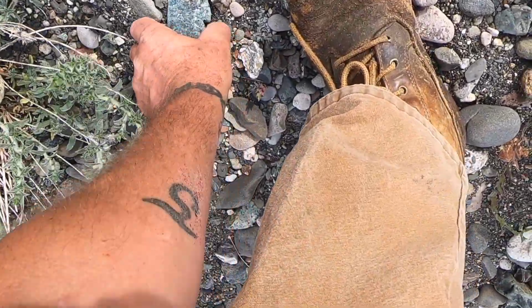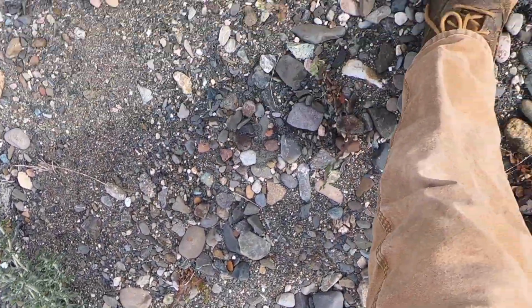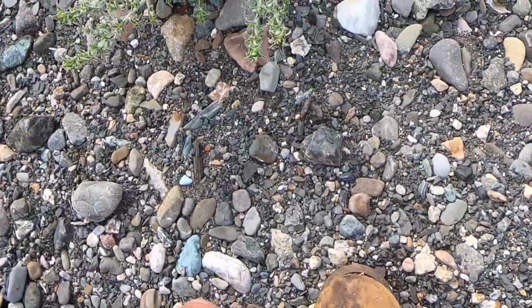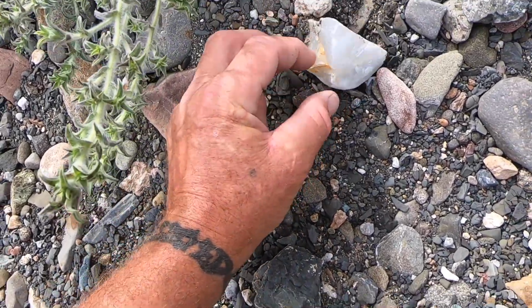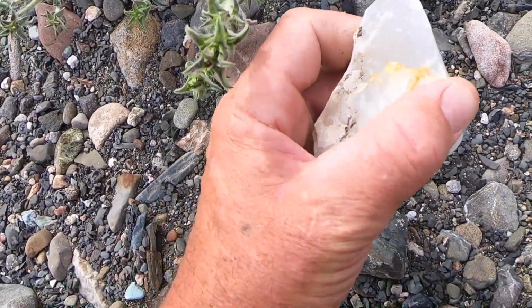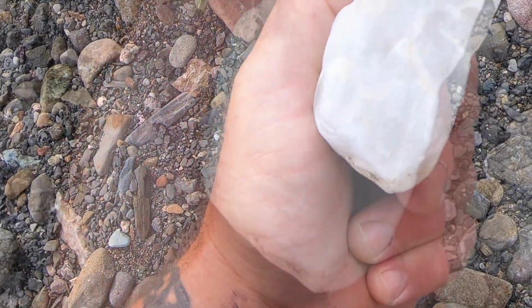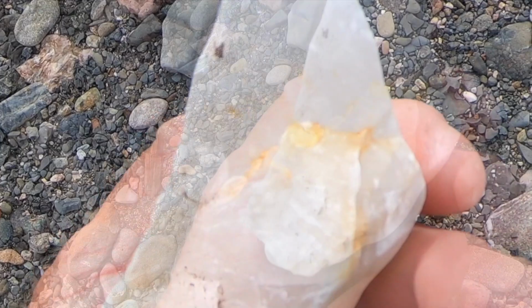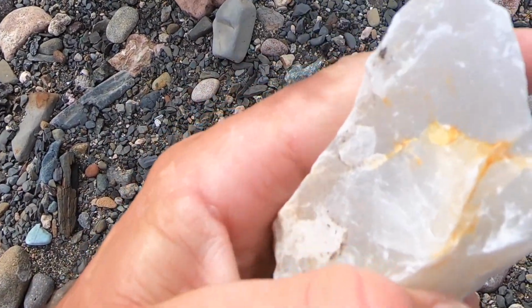So here's this big chunk of green in the bucket. We're also going to be careful where we step. But I was walking over here to look at this, which I guess is not a chalcedony. It's such a pure piece of quartz. That is pure.